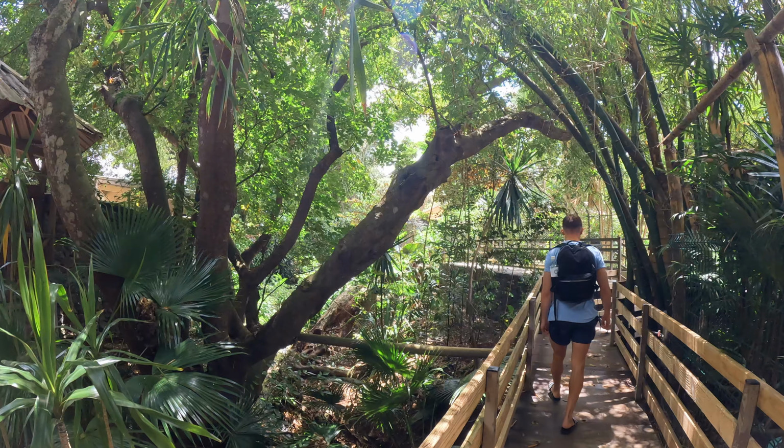Excellent. So the main reason we actually came to Vanille Nature Park is because they have giant tortoises, and I think some of them are up to 150 years old. So we will eventually get around there, but they also have lots of other animals here, which we'll show you along the way.